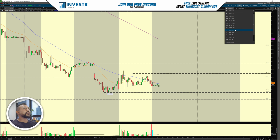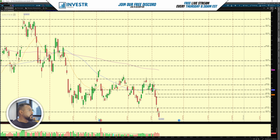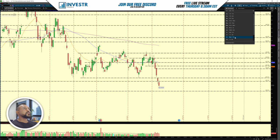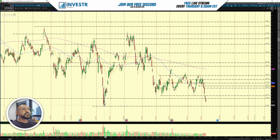All right, so I'm going to hop back onto UAL. UAL is the next one I'm paying attention to, so I'm going to pull up the levels here. One thing interesting about UAL is if I go to the daily chart here and we zoom out, take a look at this low here on March 8th. March 8th, 2022. That's the area where we bounced at. So that's going to be my pivot low that I'm paying attention to.